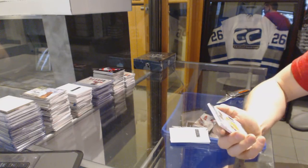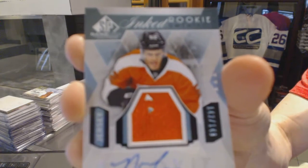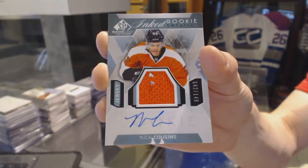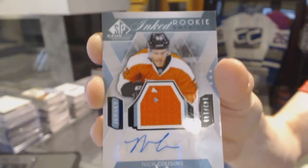We've got an Inked Rookie Sweaters, number to 149 for the Philadelphia Flyers, Nick Cousins. Damaged in the exact same spot that all of these are, but this time they rubbed it in by leaving the damaged pieces in the swatch window.